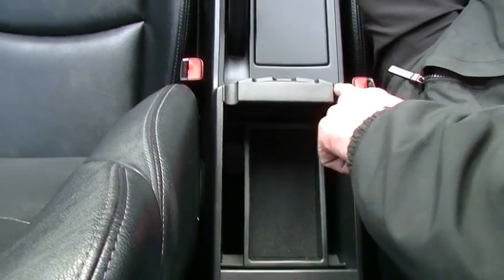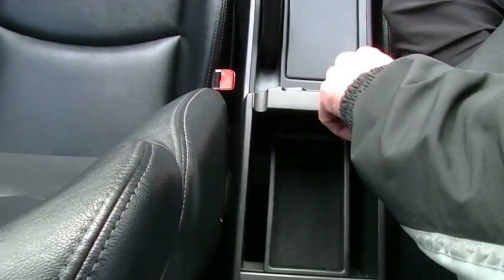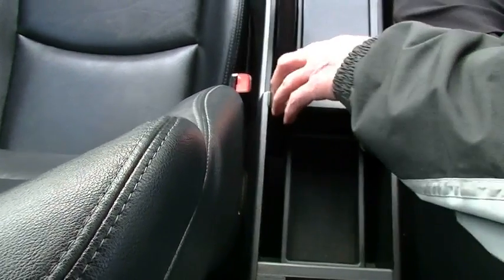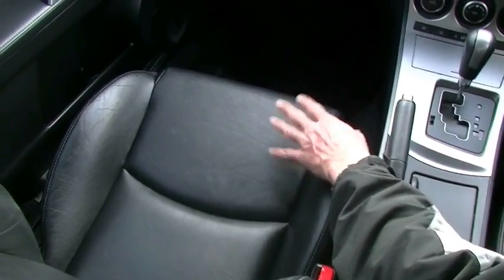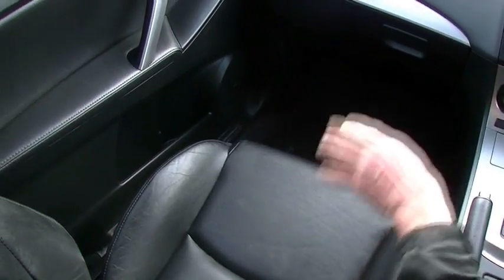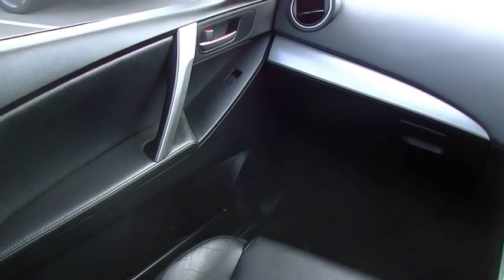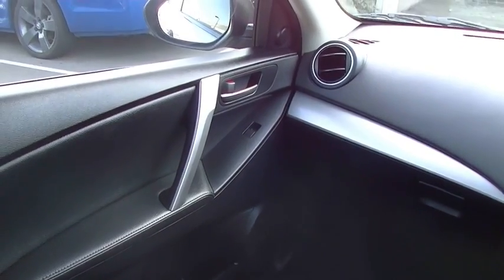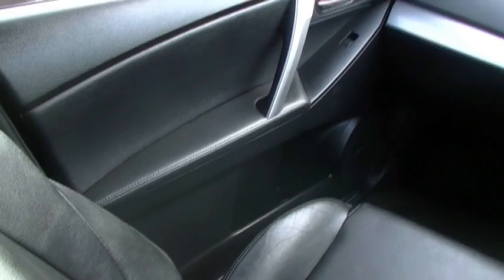You also notice little cavities there in the console. That's so if you're running your cord through and back out to charge your phone or your iPod, it's not going to damage your cord. Quite thoughtful of them. Also, being the SP25, full leather interior, so front and rear seats full leather. We do have leather inserts on our doors as well. And have a look at the condition of them. I've got to say, really, really good condition. The way it's been looked after is excellent.